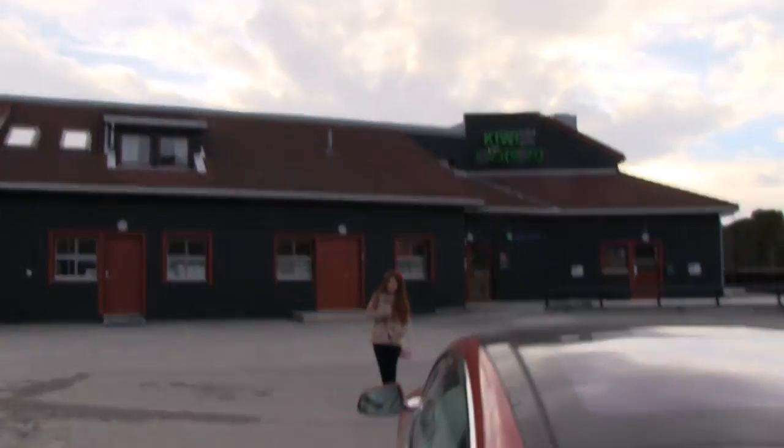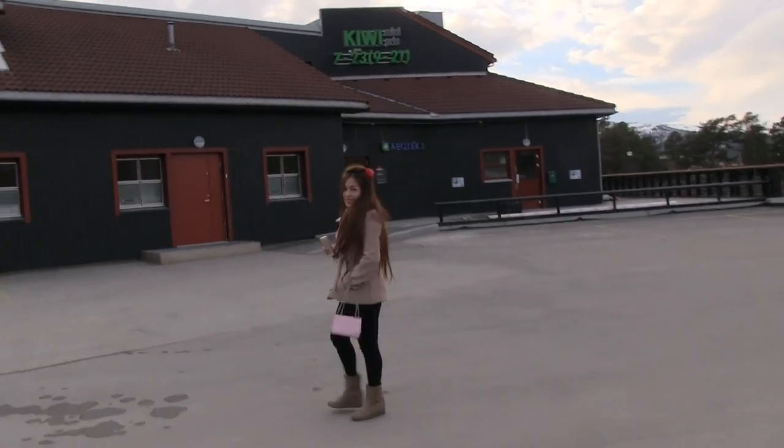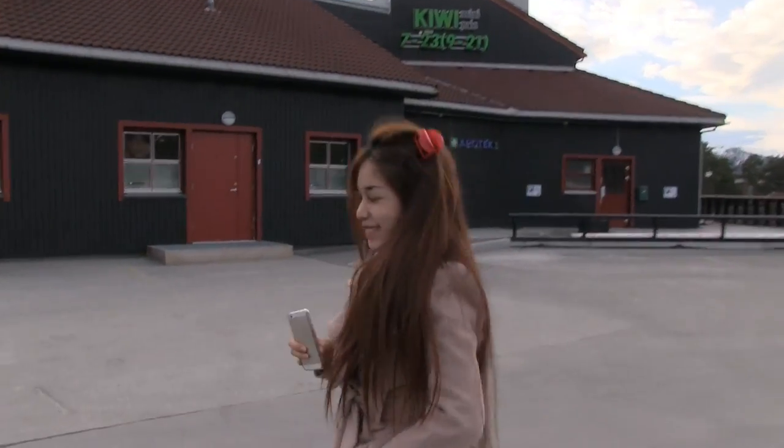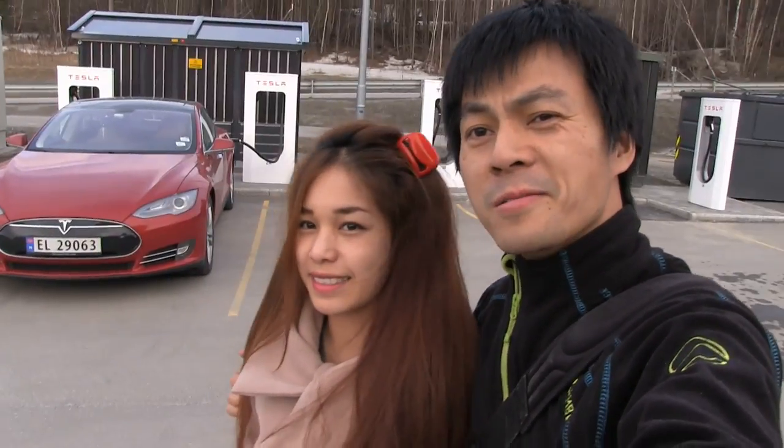Look at wifey. Wifey's taking selfies again. She's taking selfies. Let's take a selfie. Take a selfie with the car.